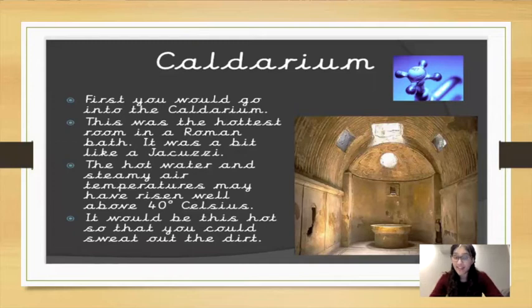You also have a caldarium. First, you would go into the caldarium. This was the hottest room in a Roman bath. It was a bit like a jacuzzi. If you have not been in a jacuzzi yet, boys and girls, you must. I highly recommend. The hot water and steamy air temperatures may have risen well above 40 degrees Celsius.